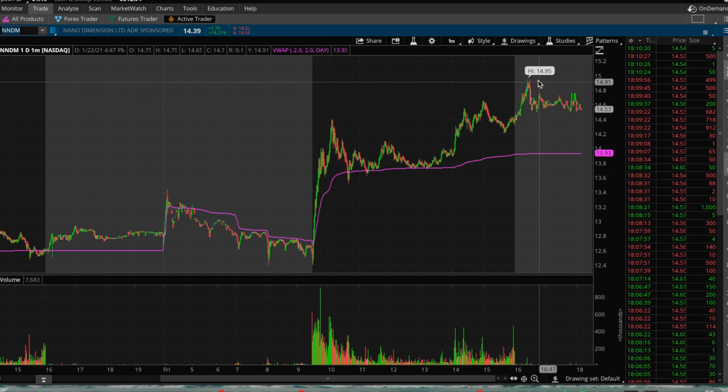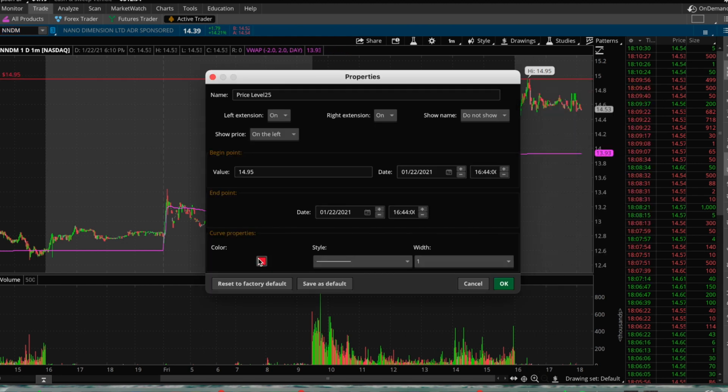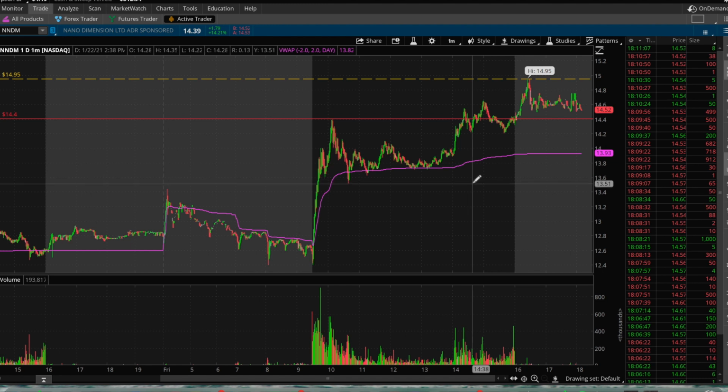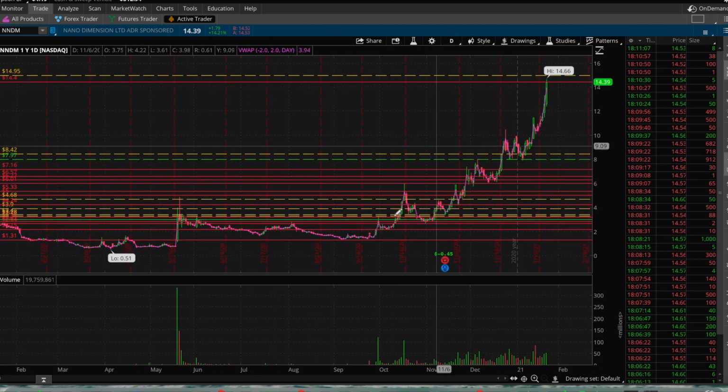So let's go ahead and break it down here. 14.95 was the high after hours, so we'll go ahead and make the scale data line to represent the high of the day. We do have some good support right here at 14.40, as well as 13.93 VWAP, but as we all know, VWAP will move up as the price action does. So we'll go ahead and mark this 14.40 support, as well as support right here at the 13.75 level.